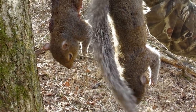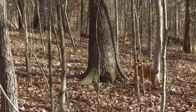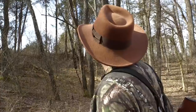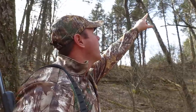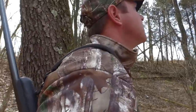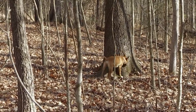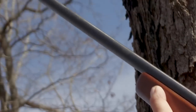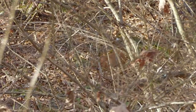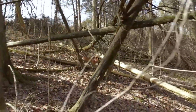Your little honey hole, you told me there was a little bowl over here that may hold a squirrel. Look, he sure thinks there's another one. Look at there. In the very top of this tree here, we got another squirrel. Right up there. That dog is sitting right on it. Let's walk up here and see if we can't get in range and get a shot of this one. Another one on the ground. I tell you what, your little honey hole just keeps producing squirrels.